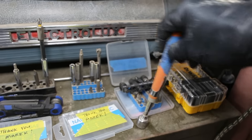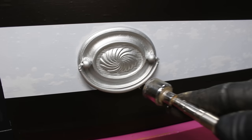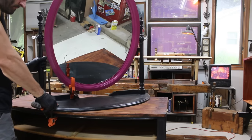I'll test the hardware with a magnet. Anything non-magnetic would likely indicate that this is solid brass. In this case, it only appears to be brass plated.